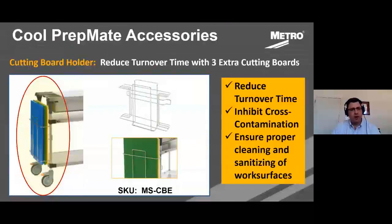There are additional accessories that were introduced in the product to help. There is additional capacity on board for 3 additional cutting boards. It's to help you reduce turnover time, inhibit cross-contamination, and so that you're always working with a clean and sanitized work surface. So rather than having to stop everything you're doing and sanitize the whole station, you can quickly get rid of one cutting board, get a clean one in, and you can keep working. Also, which is going to keep more food out of that time temperature abuse zone.